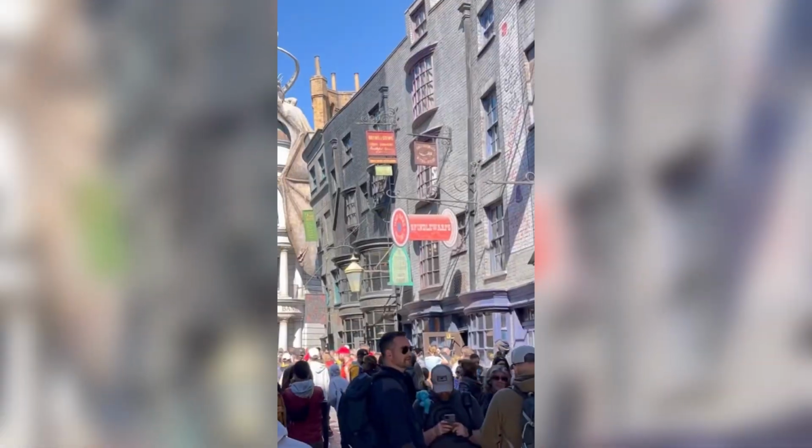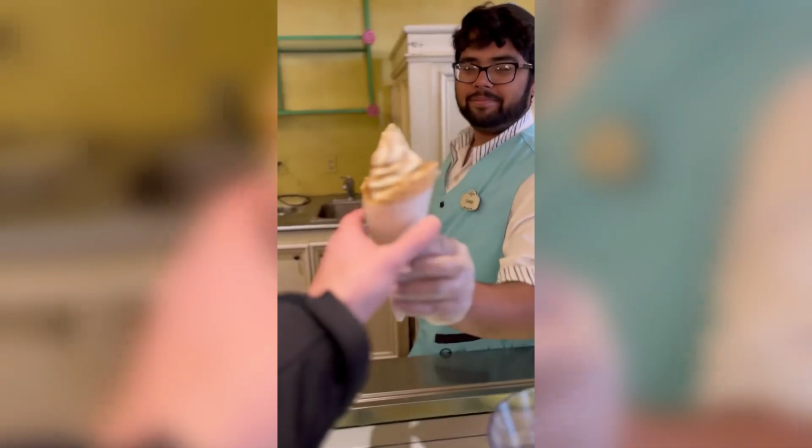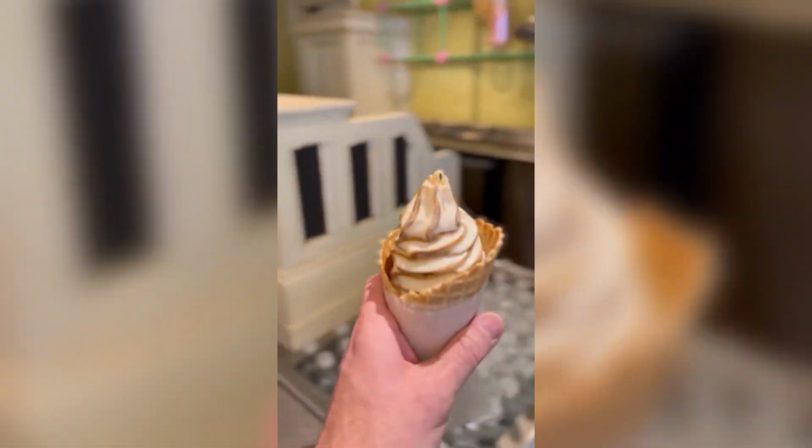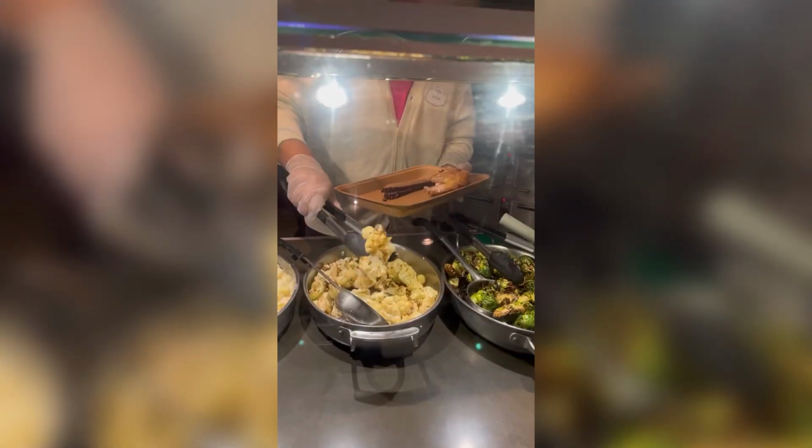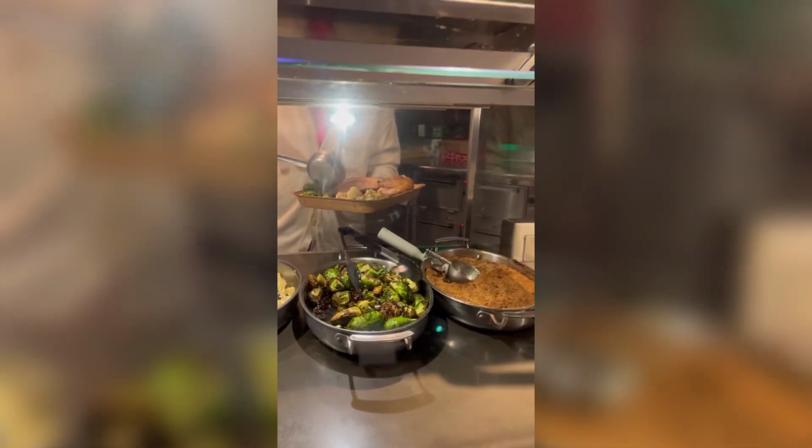This is everything I eat in a day at Universal Studios. So I broke my 18-hour fast. We went to Diagon Alley and had some butterbeer ice cream. This stuff was really good, and best of all, it was only a 10-minute line versus the 45 minutes for butterbeer itself. I split that with my wife and the girls, and then we went to have lunch at the Monsters Cafe, and there I got some brisket, a half a rotisserie chicken, as well as some cauliflower and Brussels sprouts. That stuff was really good, a super delicious lunch.